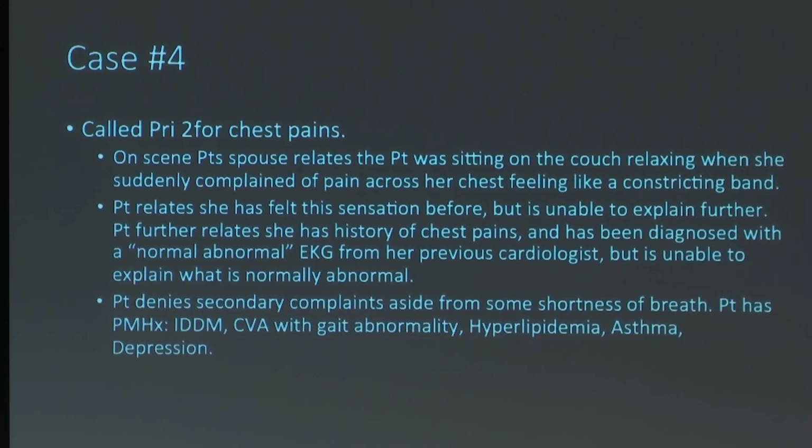Priority 2 for chest pain. Patient was sitting on the couch relaxing when she complained of pain across her chest, feeling like a constricting band. Had this sensation before, unable to explain further. Has a history of chest pains, been diagnosed with the normal abnormal EKG. Whatever that means, right? Unable to explain what is normally abnormal.